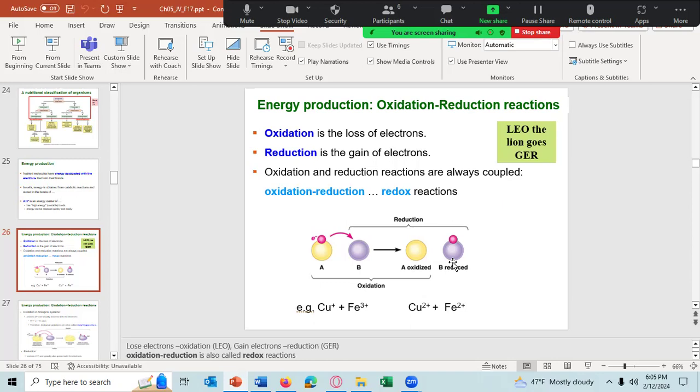Now you can remember this, that oxidation is loss of electrons, reduction is gain of electrons, with this mnemonic: Leo the lion goes grr. Leo, lose electrons, oxidation. Leo the lion goes grr, grr: gain electrons, reduction. So a molecule that loses its electron will be oxidized. The molecule that gains the electron will be reduced.